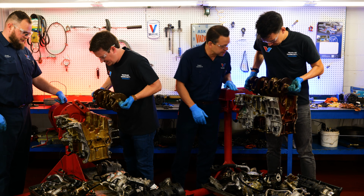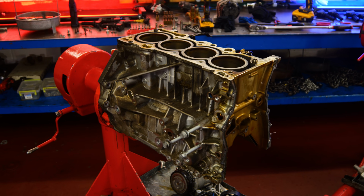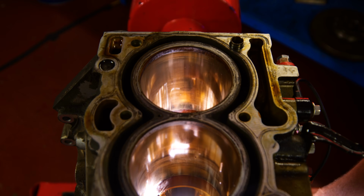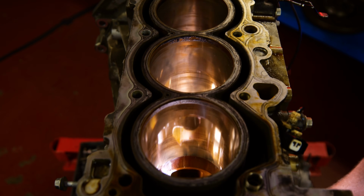Oh, perfect. All the bearings stayed. Ours did too. There's a little bit right on the ring reversal here, a little touch of bore polish. But I mean, these engines had good combustion. Yeah. So that's why it's not crazy.